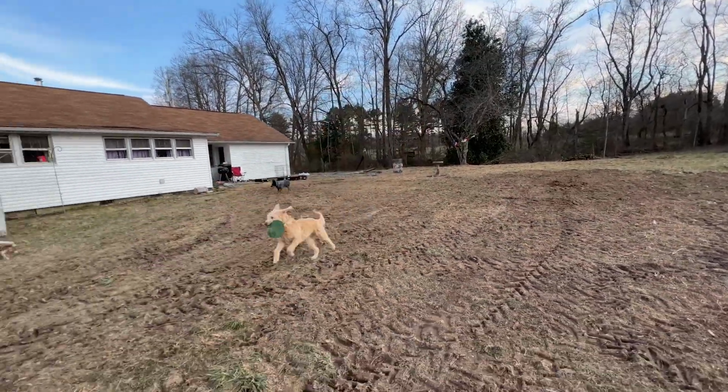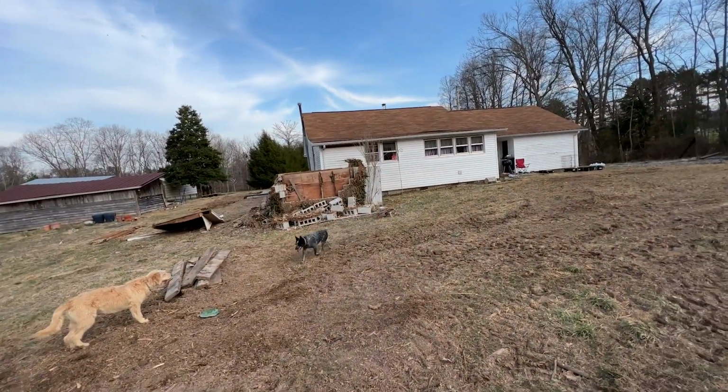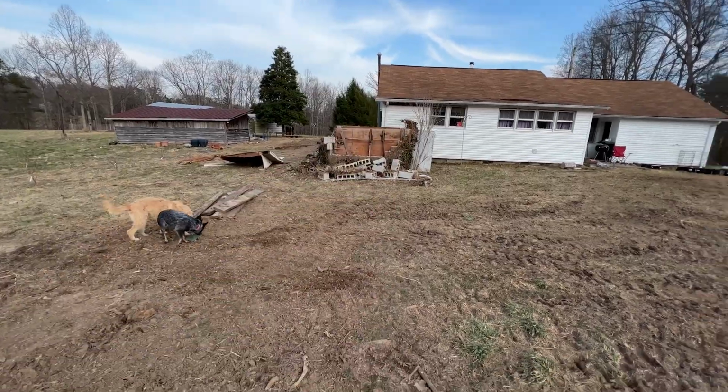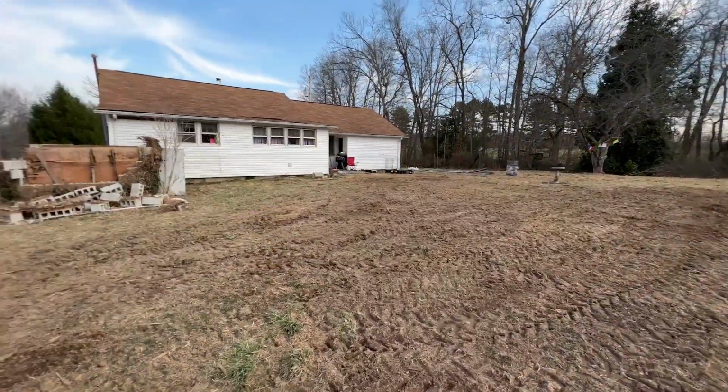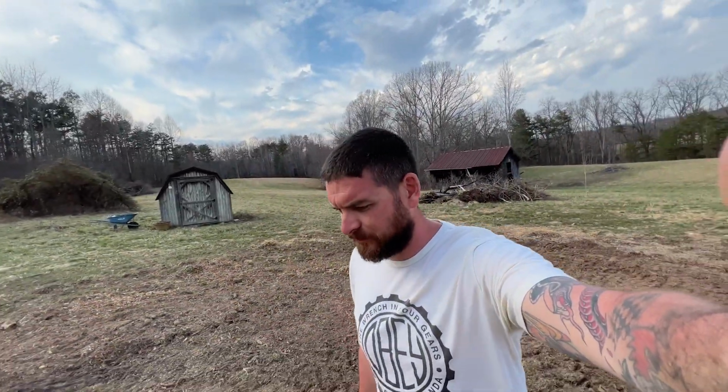Stumps are gone. I mean, we got ourselves a fresh start. Once I tear down that pump house, we're gonna go off the side of the house and have a fence come out to here, that way over, and then we can lock these little monsters in the yard. What else? Yeah, I leveled a lot of that.